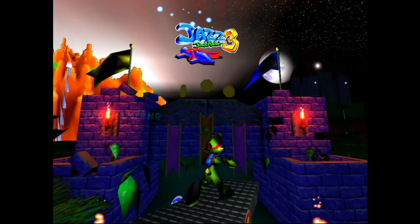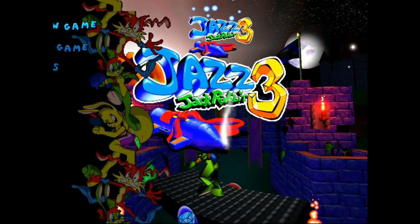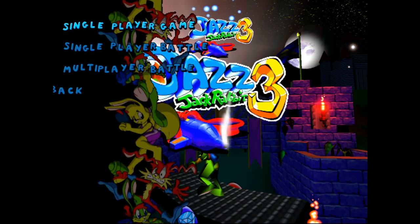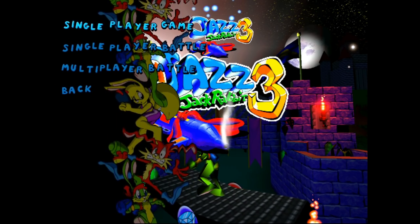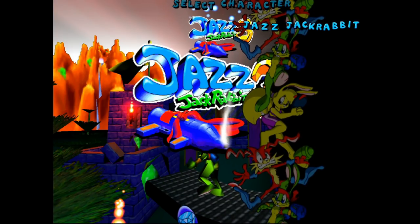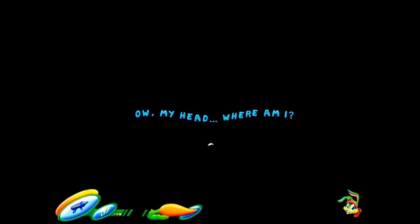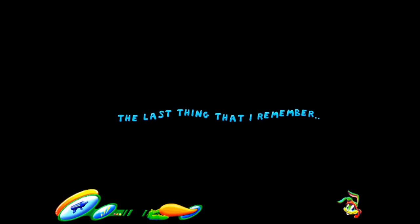Jazz Jackrabbit 3D. We'll play another interesting game here on the system. This is Jazz Jackrabbit 3D. This is another fun game, and it was unofficially released in beta form by the company before they went bust. Unfortunately, it was never officially released or sold in some kind of a final version. It's unfortunate, I think, because this is a real fun game, and I think it looks really good. It runs very well on this system, as you can see.